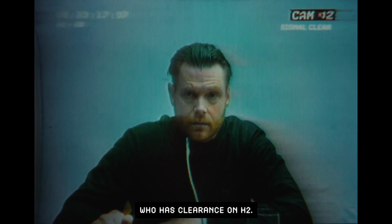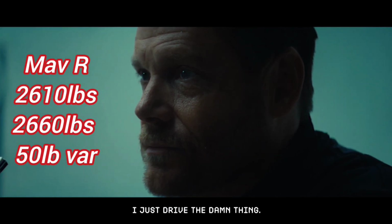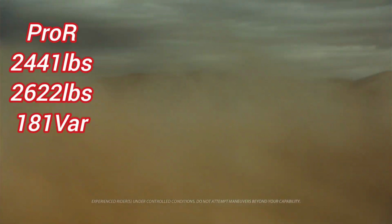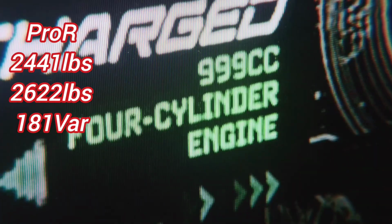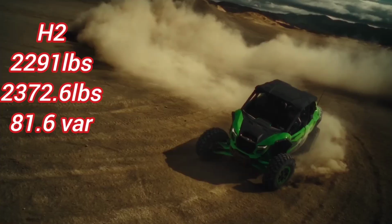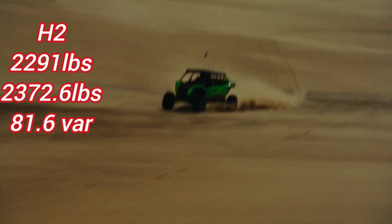So the heaviest kit on the playground, dry weight wise, is the Mav R. 2,610 pounds to 2,660 pounds, which is about a 50-pound variance from the models I've seen online. Pro R is the second heaviest kit, from 2,441 pounds to 2,622 pounds. That's a 181-pound variance, which again, as you add equipment, options, stuff like that, it does vary the weight. The H2 is the lightest kit at 2,291 pounds to 2,372.6 pounds, and that's an 81.6 pound variance dry weight.